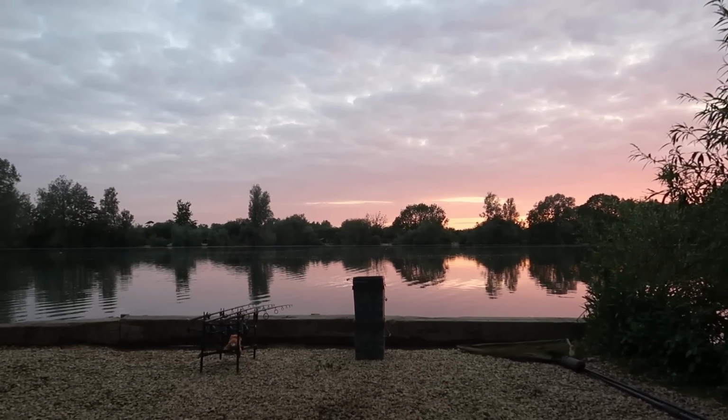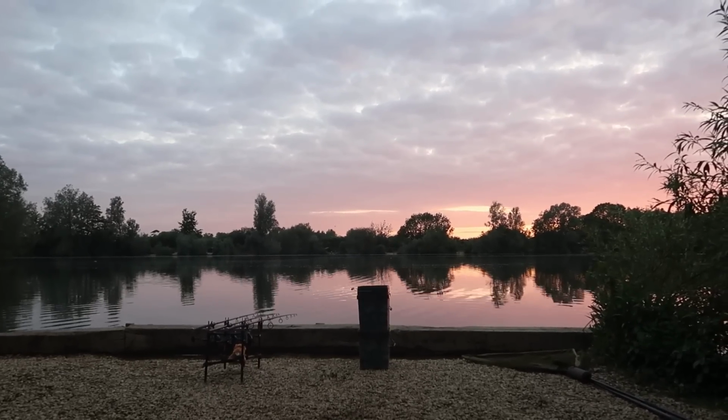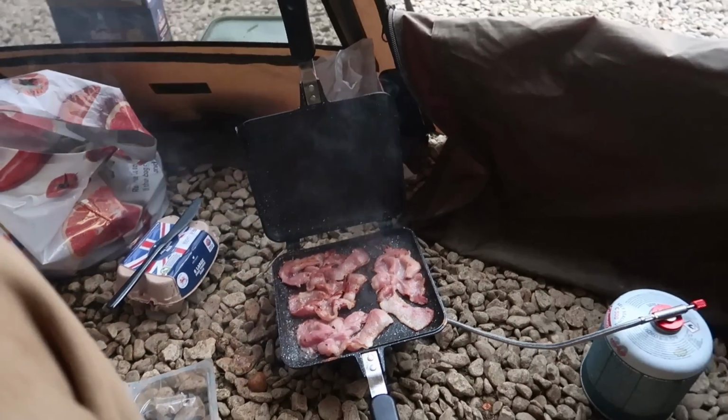But it's not to say the fish can't turn on at any time. Linear can be like a light switch. 1 minute they're feeding, 1 minute they're not. So hopefully now they turn on feeding before we leave. But I'm going to get back to my bacon and I'll show you the burger at the end.